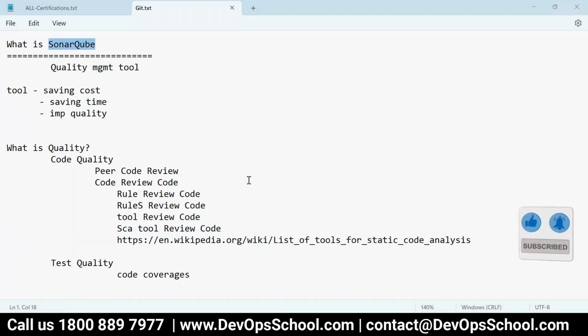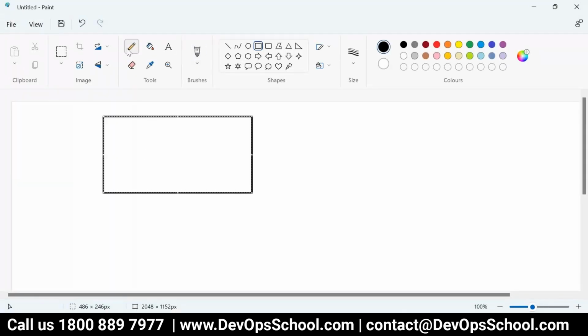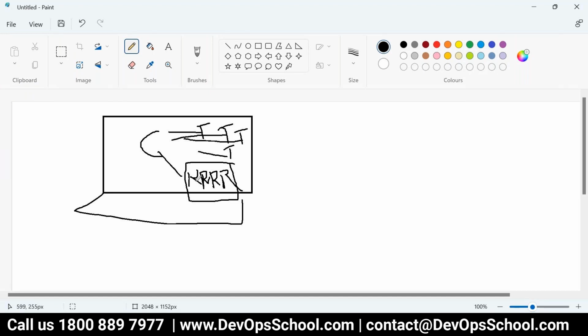Let's understand this. Think simple. This is your laptop, and this is your code. Now you use multiple static code analysis tools to review your code. You run the first tool, the second tool, the third tool, the fourth tool, multiple tools, and you get multiple reports. You are running them every day, so there are multiple reports.